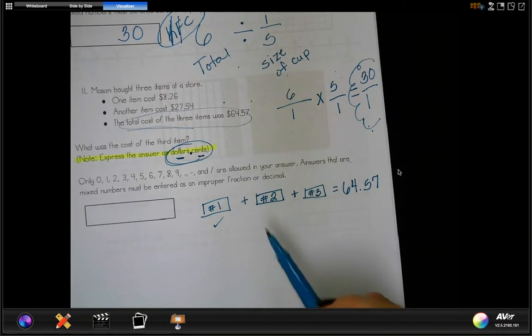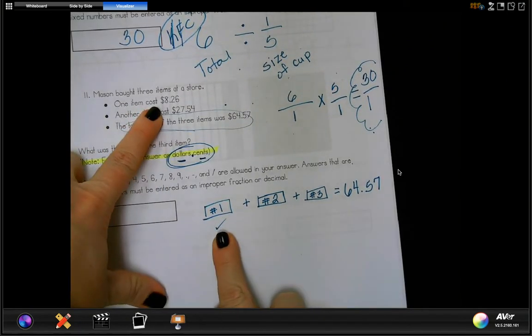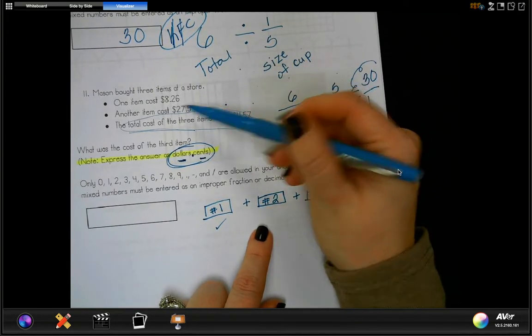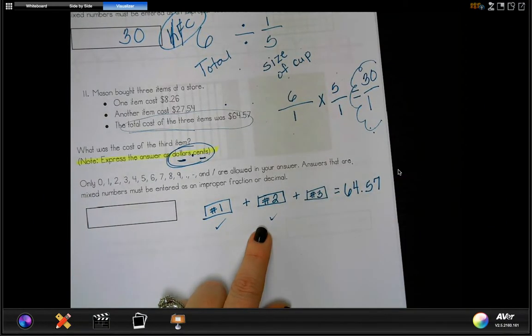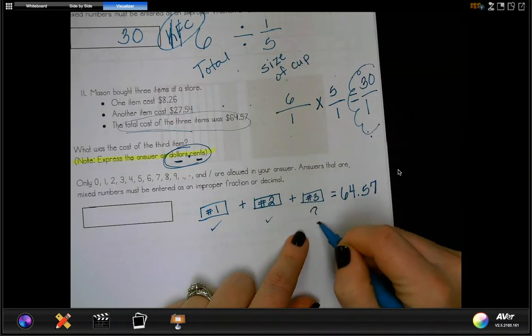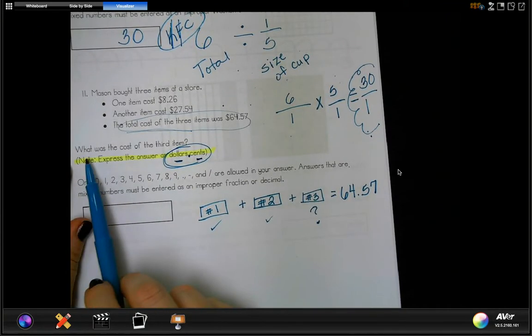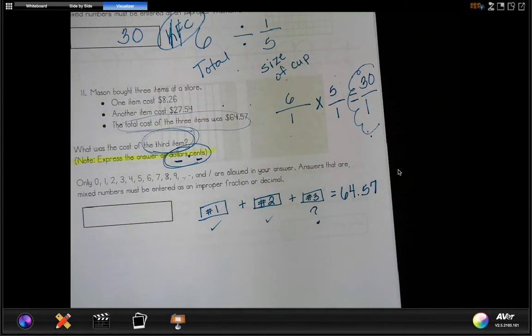All right, guys. So do we know the cost of item number one? Yep, it's right here, $8.26. Do we know the cost of item number two? Yep, it's right here. The second item, $27.54. So I'm going to check that off. We know that information. Now, do we know the cost of item number three? No, we don't. This is what we're trying to figure out, because the question even says, what was the cost of the third item? So how do we figure out the cost of the third item?